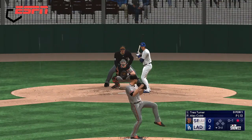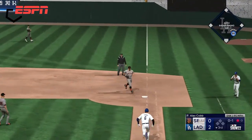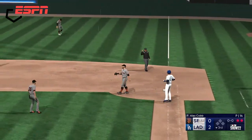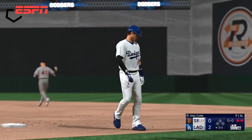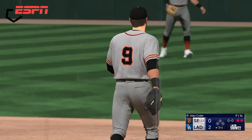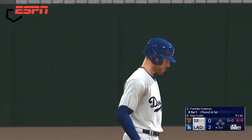Yoan. Bounce to the right, and he takes it himself for the out. Good arm side run to that same side hitter right there. Very difficult to put that ball in the air or get through it. Just pours in on the hands. Here comes Freddie Freeman up to hit.